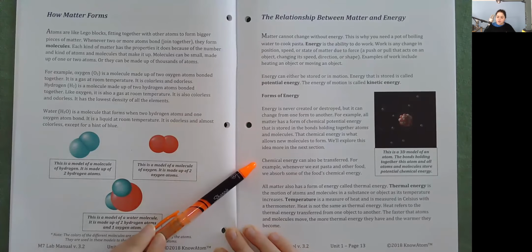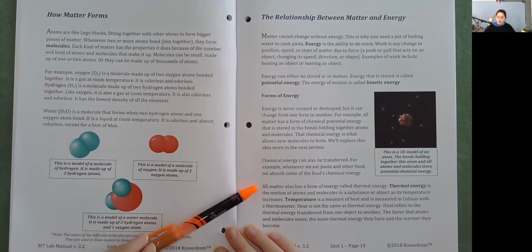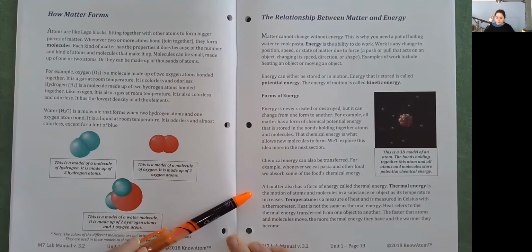Chemical energy can also be transferred. For example, when we eat pasta and other food, we absorb some of the food's chemical energy. All matter also has a form of energy called thermal energy. Thermal energy is the motion of atoms and molecules in a substance or object as its temperature increases.